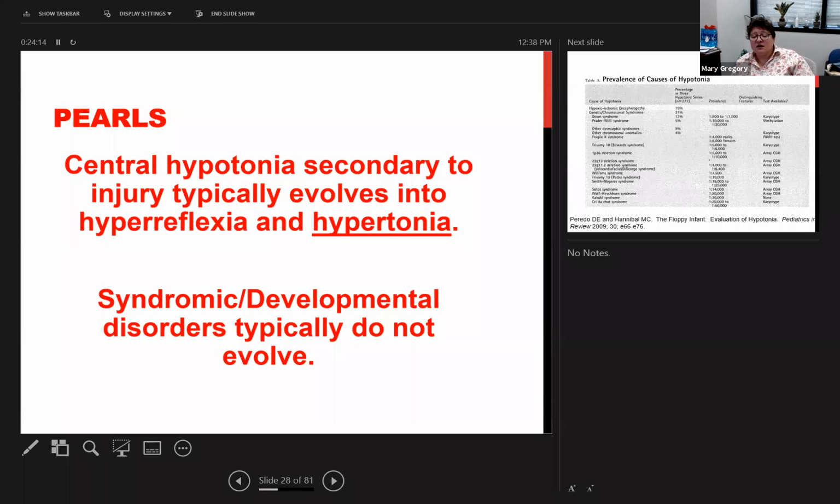throughout the NICU stay. When you're dealing with syndromic disorders, so things like trisomies, you're more likely to see hypotonia that stays essentially the same over time. So the child may be changing as far as their developmental milestones, but the finding of hypotonia is there to stay.